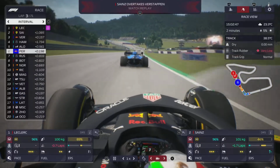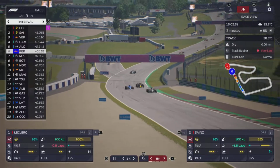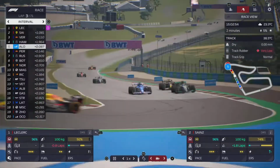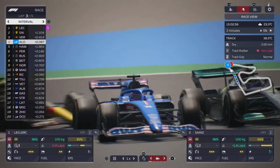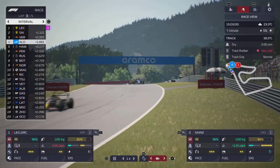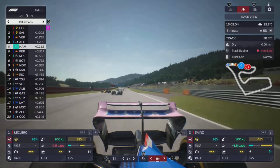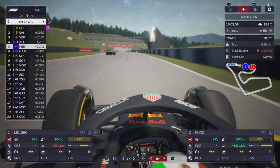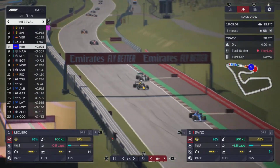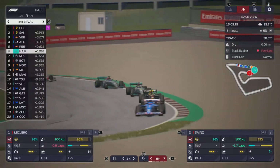Alonso with DRS, Hamilton's just a sitting duck. Meanwhile, here comes Sergio Perez. He could possibly make a move, but look at this. Alonso getting past Hamilton into turn 2. So that was a good run from Alonso. Meanwhile, you can see Sergio Perez getting past Hamilton. Hamilton's just a sitting duck as they both get DRS. And Sergio Perez up into 5th.